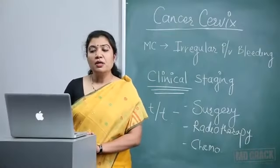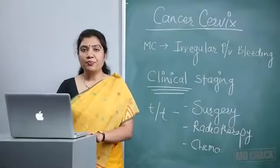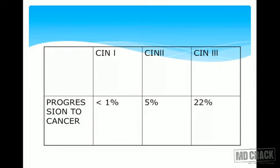Welcome back, friends. Let's continue with CA cervix. Till now we have seen that it has a premalignant lesion. Previously WHO has classified it into mild, moderate and severe dysplasia, and when the full thickness of stratified squamous epithelium was showing dysplastic cells, it was called carcinoma in situ and the basement membrane was intact in that condition.